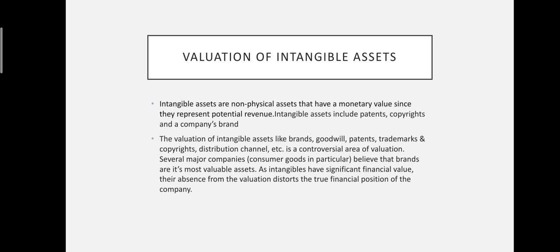Hence, in order to ensure that the valuation of the company is reflective of its true intrinsic worth, it has become necessary for companies to determine the value of their brands. There is a large element of subjectivity in the process of valuation of intangible assets. The two methods of valuing intangible assets are the earnings valuation method and the cost method.